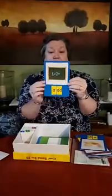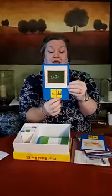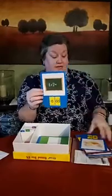So one side has the picture, the other side has the answer. So your first phoneme is A, your second one is the double D. Another one that the kids usually have a hard time with is egg. It's that double G. So long vowels, double G's, blends, those are the hard ones.